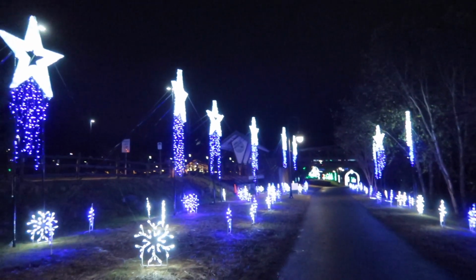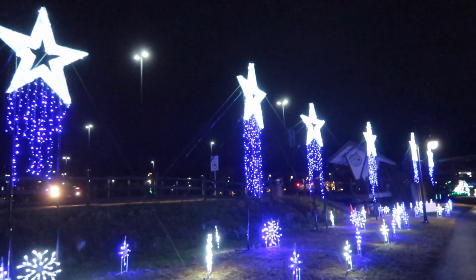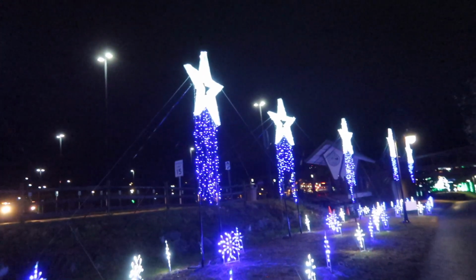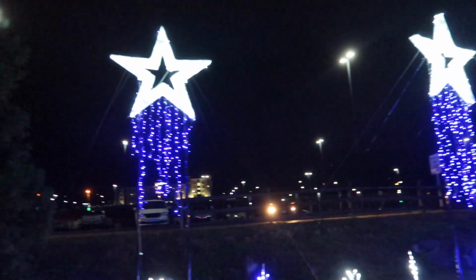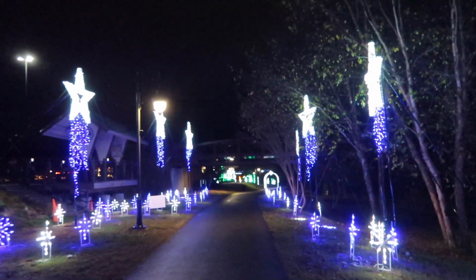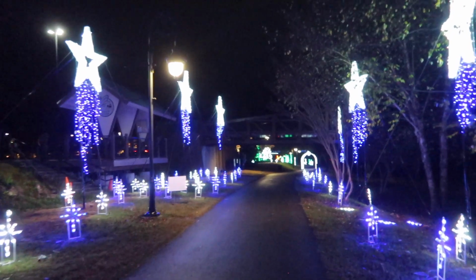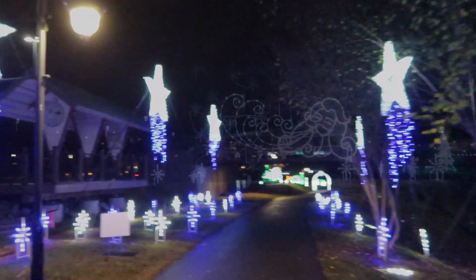Now, here's a quick question for all you football fans. The person who decorated this and came up with this idea, there's no chance he would have been a fan of the Dallas Cowboys, would he? I mean, this looks very, very similar to the star on their helmet, and the blue and the white. Just an observation by an old NFL football fan such as myself.